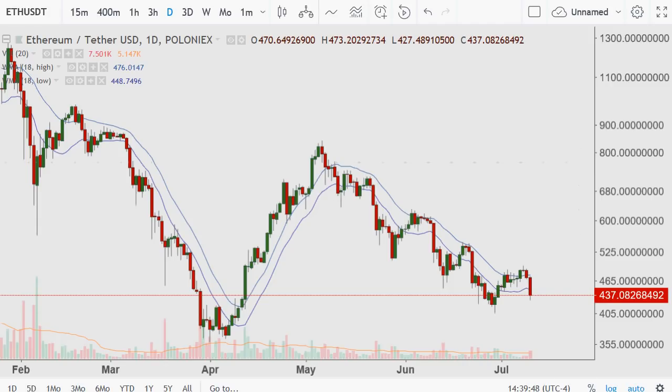Hello and welcome. Let's take a look at some of the cryptocurrencies, at least the ones traded on Binance against the US fiat currency.